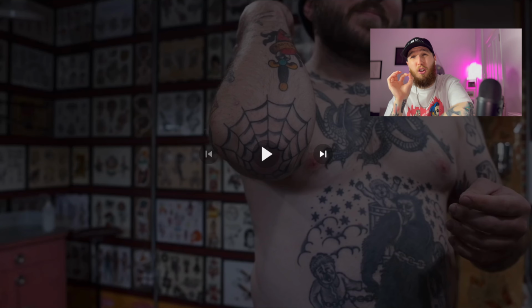Elbow tattoos hurt so bad. My sympathy for you if you are a fellow tattered elbow. That was cringe as fuck. I'm gonna keep it in though.